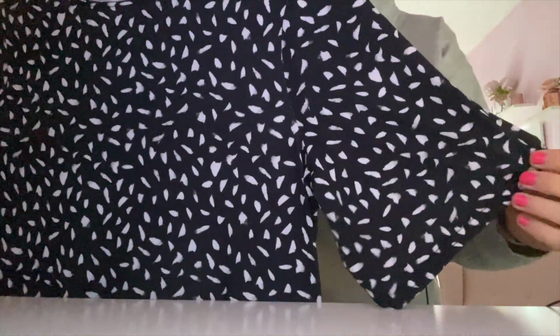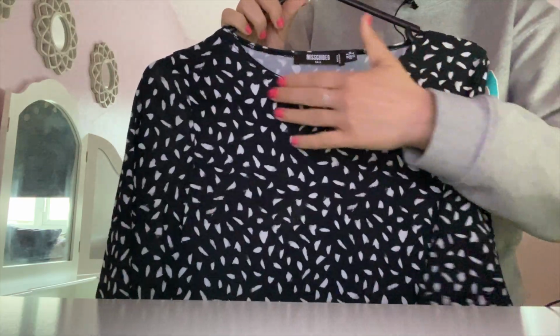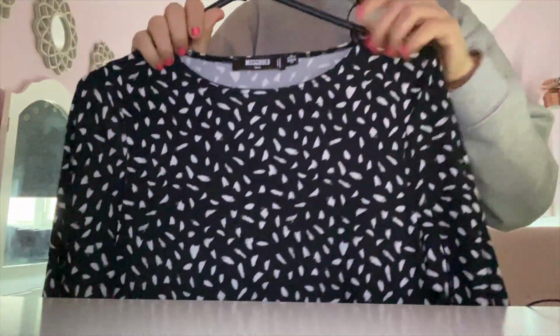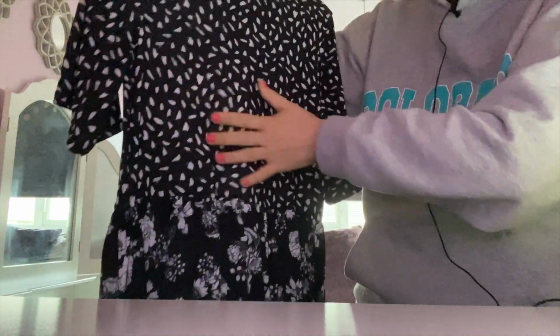So it has this, I'm not too sure what you would call this print. Just this black background with this white print. The sleeves are kind of a mid-length sleeve, but they are flowy. As you can see, they kind of flow a little bit, they're not straight. And then we just have a fairly high neck here. So it's not going to be super revealing or anything like that. And you can see it goes down, and at the waist, it does cinch in at the waist. So it'll give you that nice kind of feminine look, being cinched in at the waist.